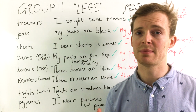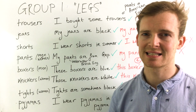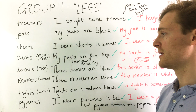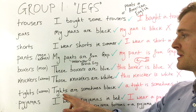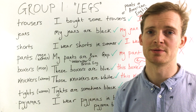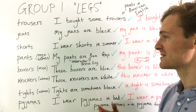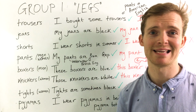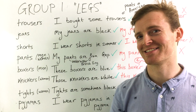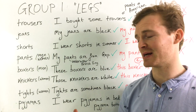So tights in American English are called pantyhose, and they're a kind of elastic underwear that girls and women wear under their clothes. So tights are sometimes black. I should say that sometimes men wear tights, but mostly women wear tights. Some men wear tights on stage in plays, and Shakespeare wore tights. So a long time ago, men wore tights as well, and some men today still wear tights.